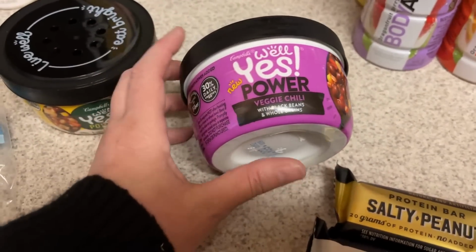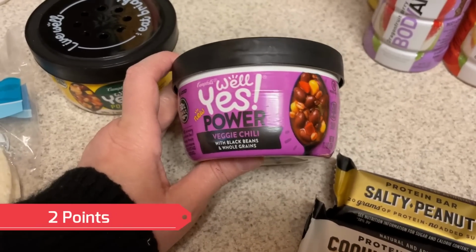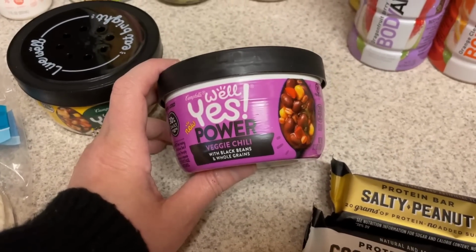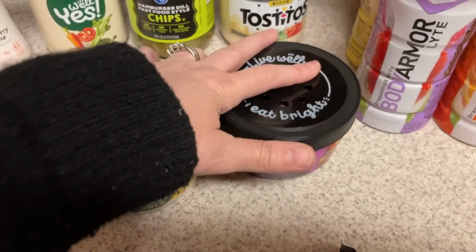And then this is my second favorite, the veggie chili. There's one I do not like, and I want to say it's the chickpea. It has a weird flavor. I can't remember which one it is, but it has a kind of a weird flavor.